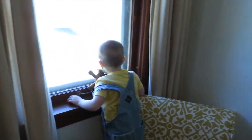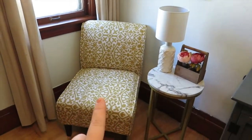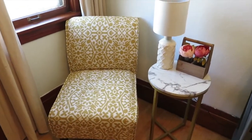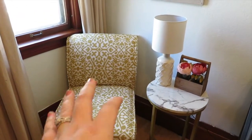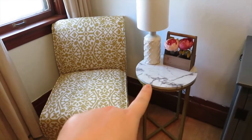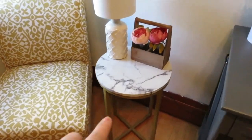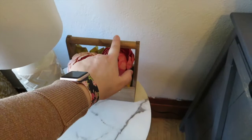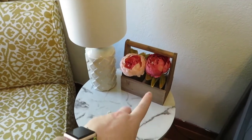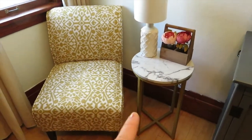Now moving on. Oh, Carson. Moving on over here. This chair used to be in the corner where our blanket ladder is now. I really like this chair because it has mustard in it, so that's why I wanted to keep it. This is new, and the lamp is new. I replaced those. And then this wooden piece I had on the previous shelf that was in this room, and I just switched out flowers in it so that it goes more with this decor.